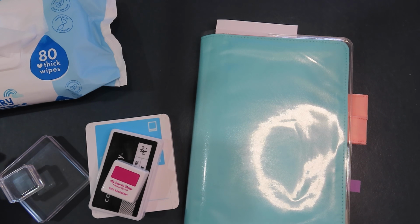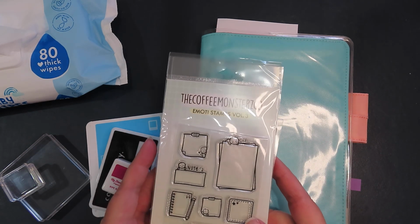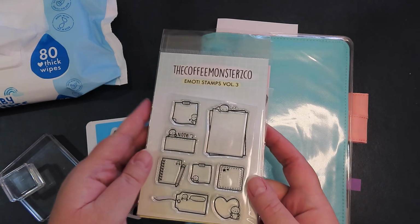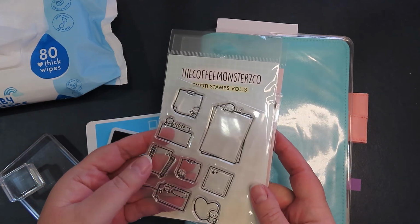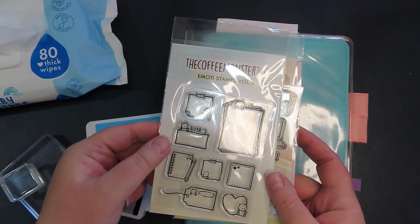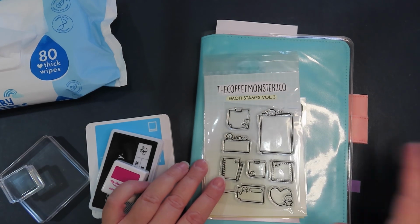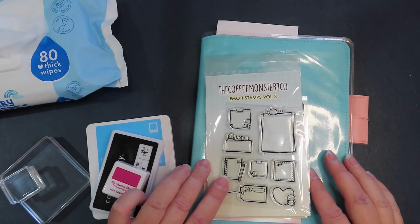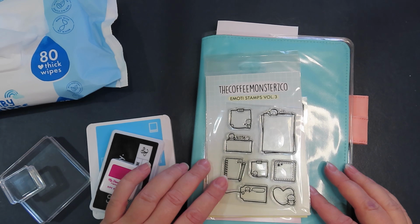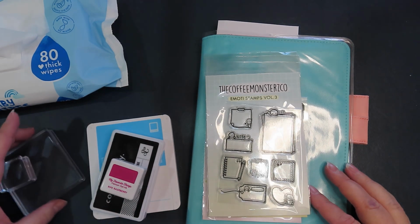I received in the post this week my order of Coffee Monsterz stamps. I've taken them out to try and minimise noisiness. So, let's just explain. I think in about June, don't quote me, Helen from the Coffee Monsterz Co.